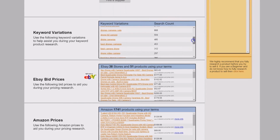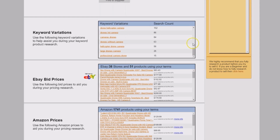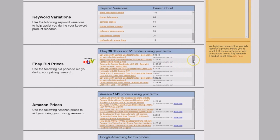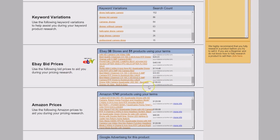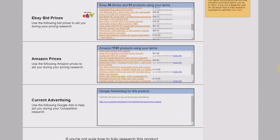You're probably coming to buy a wholesale directory or be a member of that at WorldWide Brands, but they're also providing you with other tools when it comes to niche research and market research for those that matter, which is very helpful. And this goes through eBay bids related to your search results, as well as Amazon prices. You can go and look at current advertising for the search term and stuff like that.